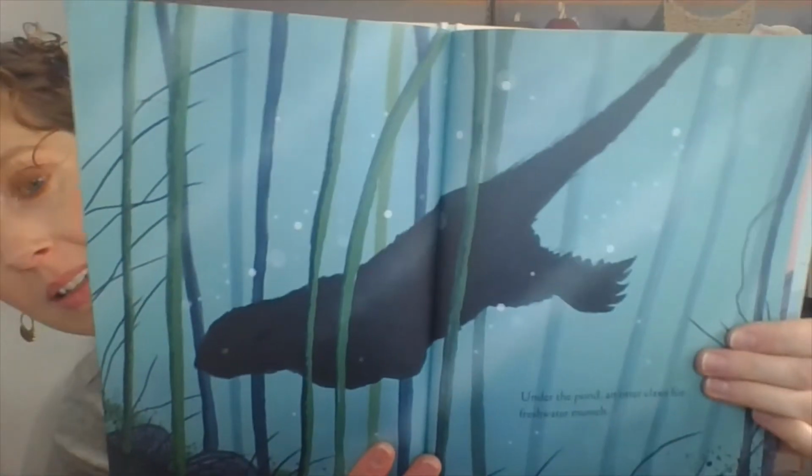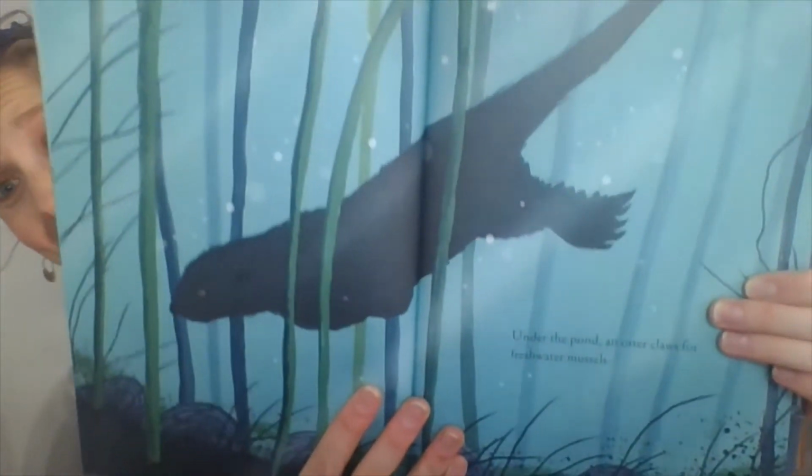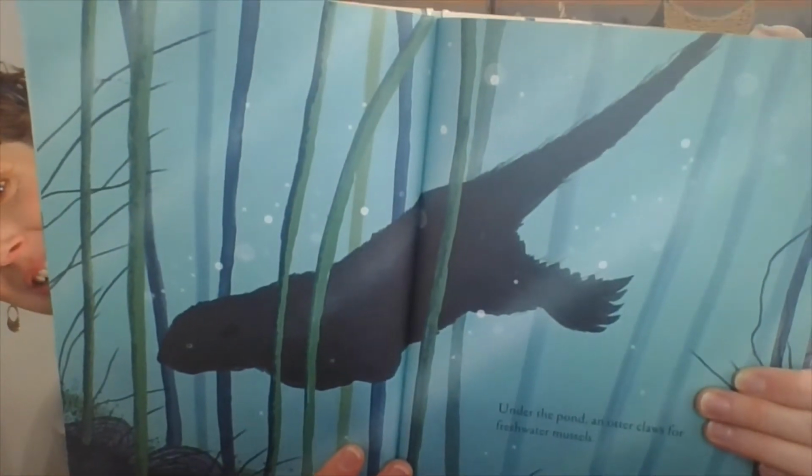But under the pond, the otter claws for freshwater mussels. So here's an otter. He kind of looks like a beaver, but they're smaller. And you're also going to see an otter in the video that Mrs. Holmes is going to show you.